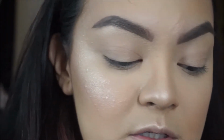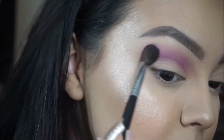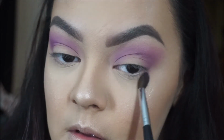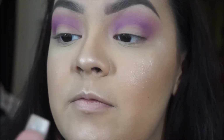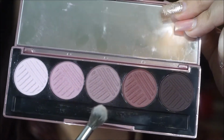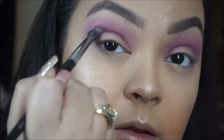I'm thinking I'm gonna do a half cut crease, so I'm gonna go in with that purple shade from the Juvia's Place, putting that in the crease here. And the brush that I'm using is the Morphe M534, and it's just a big fluffy blending brush. And then I'm going to use a more skinny blending brush like this, and I'm gonna go into this palette, and I think I'm gonna use these two mixed together. Tap it off and put that into the crease, but staying a lot lower.